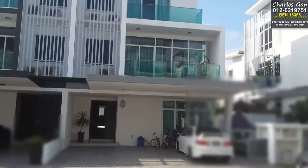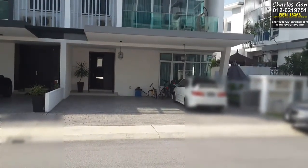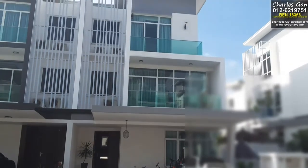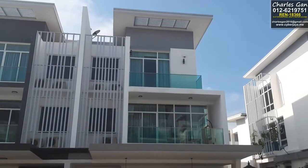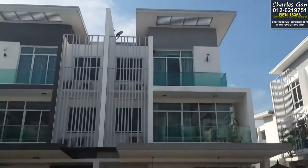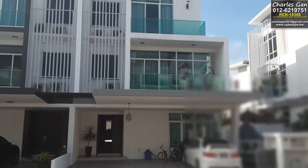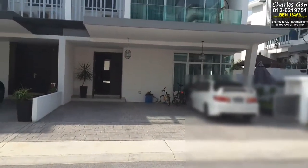Okay, today I'm at the Clover. This is the Clover Semi-D for sale, and this belongs to one of my friends. You can see it's a three-story semi-detached house. The sunset is over here, the west, and this unit is actually facing south. I don't mind the car; this is a neighbor's car parked here temporarily.